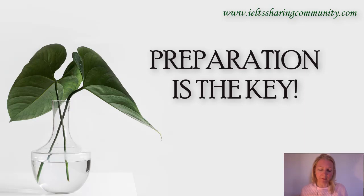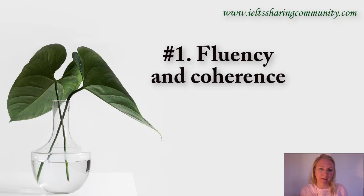What they're looking for in the speaking, first of all, is fluency. And I think this is the one thing that people most obviously think of when you're looking at the IELTS test. That's about speaking at length, with no hesitation or little hesitation, and no repetition.